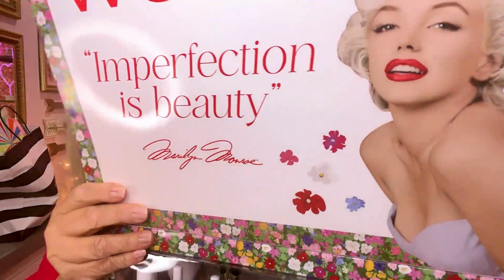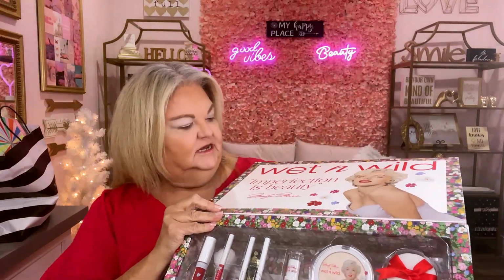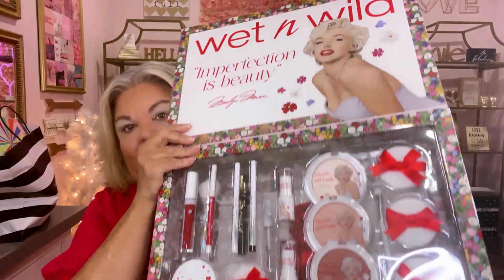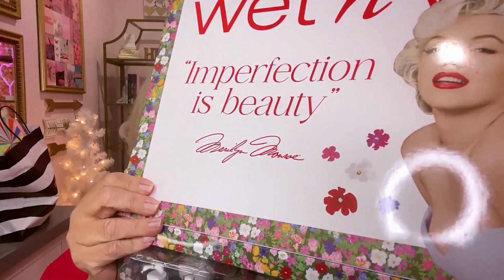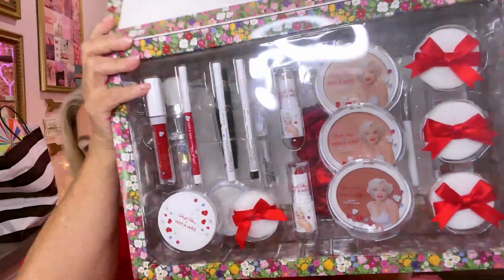Here she goes. She says, imperfection is beauty. I love that. I'm not a huge Marilyn Monroe fan. I mean, I like her, but I just thought this was a really fun set.